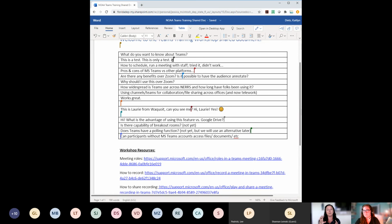And we had a Teams meeting. We were able to share it. We were all able to go into the same document, add comments, and edit it live. And it all just lives in that one place, which has been really nice for me. And I think I saw a question about what's the benefit of this versus maybe Google Drive?